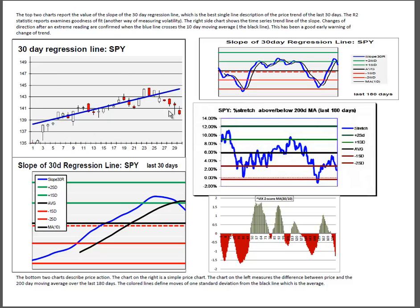See the failure here in the S&P over the last week or 10 days, and the regression line though is still facing up, but it's crossed over its 10-period moving average at an extended distance from the average. So that was a warning, an early warning for a reversal of trend.